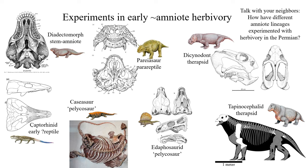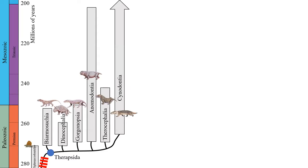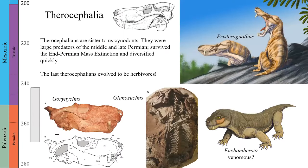Okay, thank you. Now let's talk about the next two groups. So you can see, by the way, just to make clear, only some of these are herbivores, and only the later ones of these are herbivores. So we're still defaulting in our reconstruction, almost certainly, to carnivory throughout this part of the tree, which is really fun. So that next group up is called therocephalians, the beast heads.